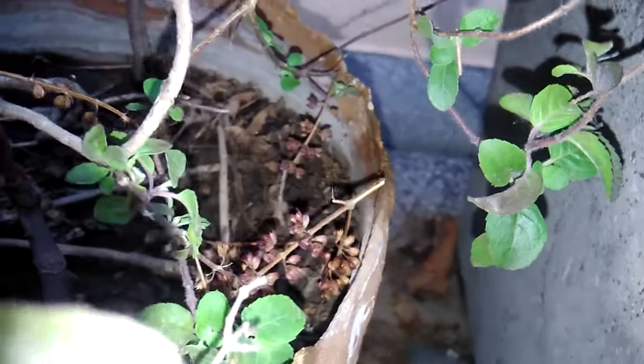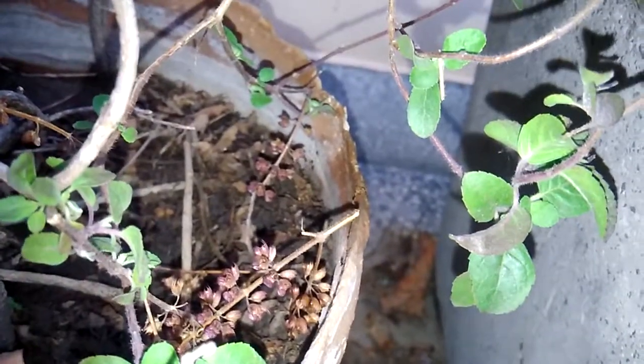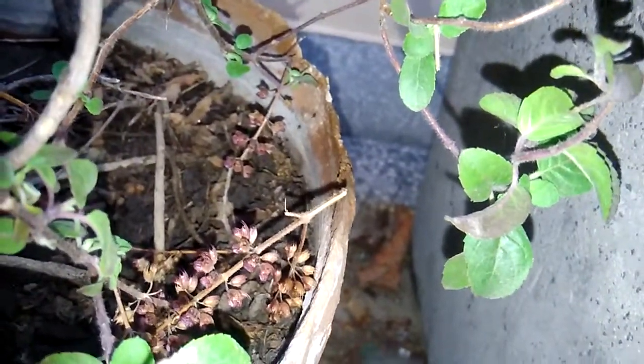This is the nest of the Pharaoh ants, and that is the nest right here of the Pharaoh ants. And that's the borax, the biggest colony in the house.